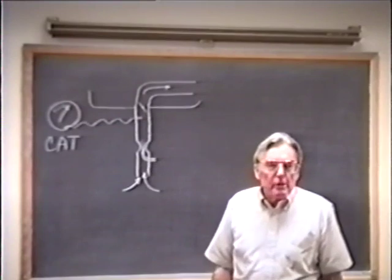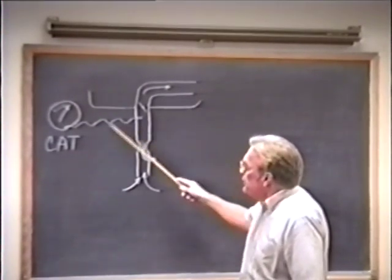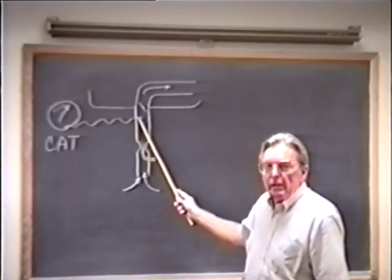The probe for the carburetor air temperature gauge is located about here and is displaying for the pilot what the temperature is at this point in the air induction system.